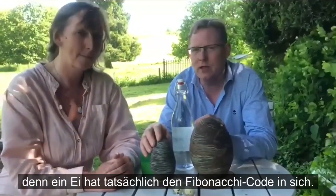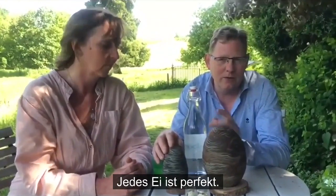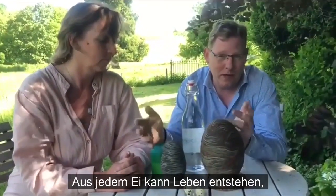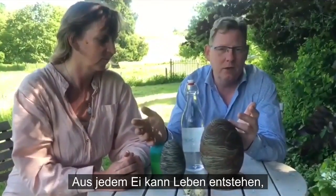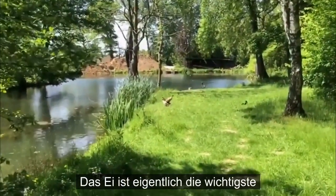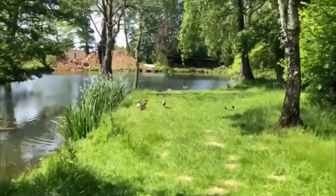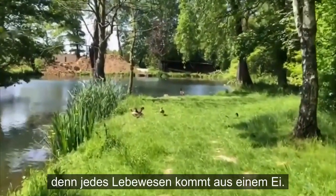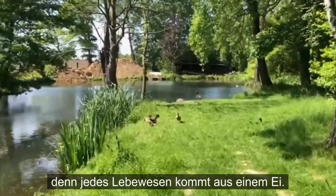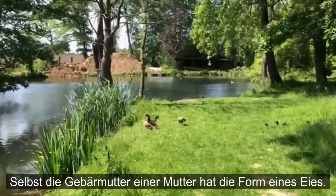Because an egg has actually the Fibonacci code in it. Every egg is perfect. Out of every egg can come life. And that's the power of nature. The egg is actually the most important form in the whole universe. Because every living thing comes out of an egg. Even a womb from a mother has actually the shape of an egg.